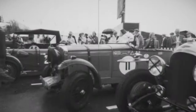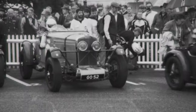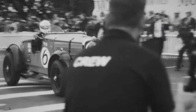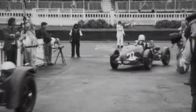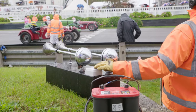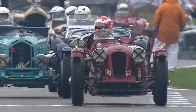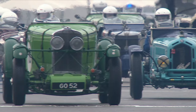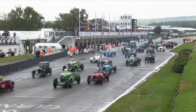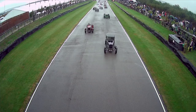It's easy to imagine back to the glory days of Brooklands as magnificent motors make their way to the start line. Brooklands Trophy then. The weather conditions here at Goodwood, as you can see, are not very clever at all. As they go in, the Fraser Nash gets the drop and they spin up and away he goes. The Fraser Nash makes a blinding start, but the Go cars are snapping at its heels.